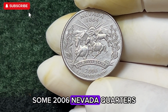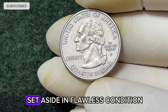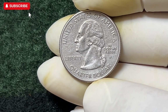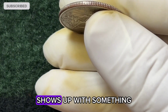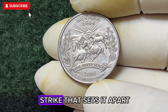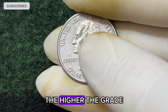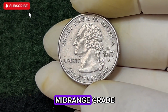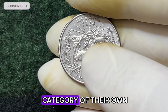Some 2006 Nevada quarters were pulled from fresh mint rolls early on, untouched by circulation. A tiny number were set aside in flawless condition, no scratches, no blemishes, and full, original luster. These are the coins that make headlines. And every now and then, one of these pristine quarters shows up with something a little different, perhaps a slight variation, a die error, or simply an unusually strong strike that sets it apart. Coin grading services evaluate these coins carefully. The higher the grade, the more valuable the coin. Most coins from circulation would barely earn a mid-range grade. But the rare few that remain in mint state 68 or above, those are in a category of their own.